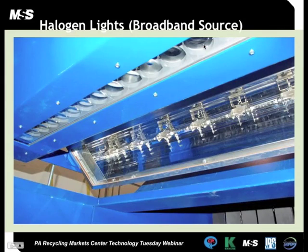Here's a picture of those halogen lights. On the right, you see the lights behind a protective glass, so that we don't, by accident, break them. You also see lenses on the left. That's where the light is bundled and sent to the detectors. So in other words, the light is emitted by the halogen lights onto the conveyor belt and is then reflected more or less straight into those lenses, where the analysis of the spectrometer is done.